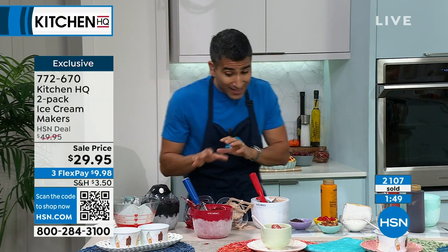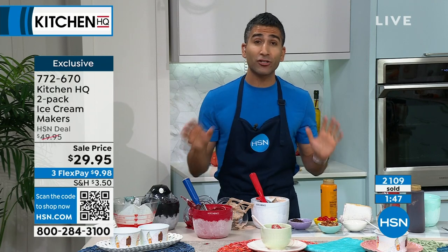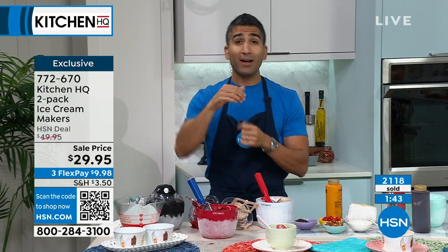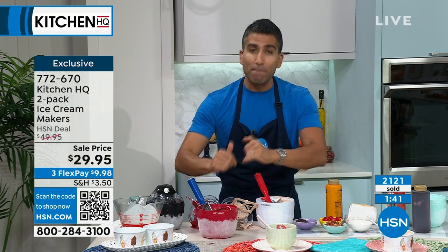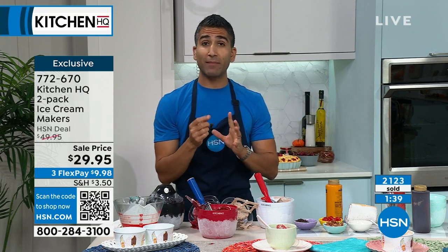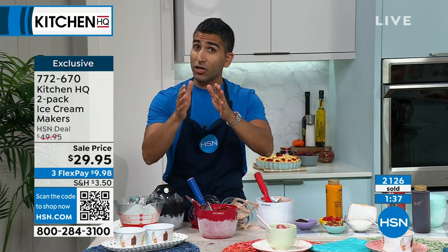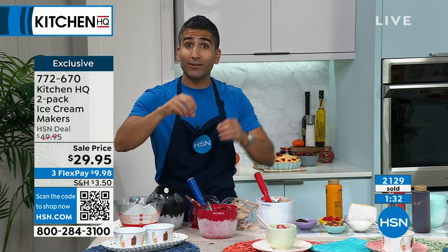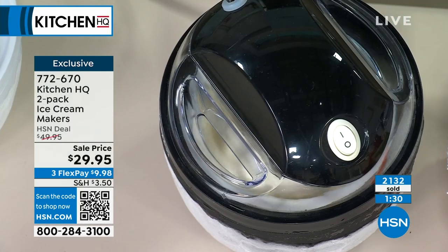You could do sorbets. These beautiful sorbets that I made had no extra sugar. So take your favorite frozen fruit, puree it up, add a little lime juice and lime zest, and boom, churn it in your little ice cream maker. You're gonna have the most amazing sorbet, not just for kids, like I said. Take some of that mango sorbet and put it in a cocktail. Delicious. But the fact that you get two is wonderful.